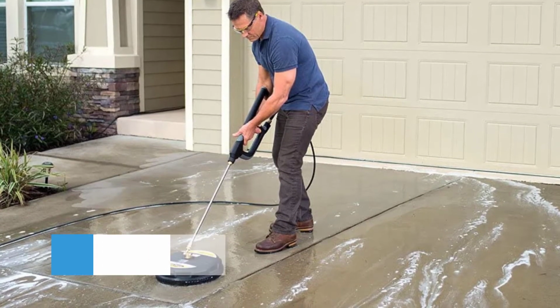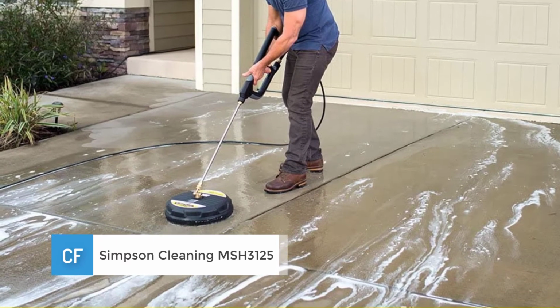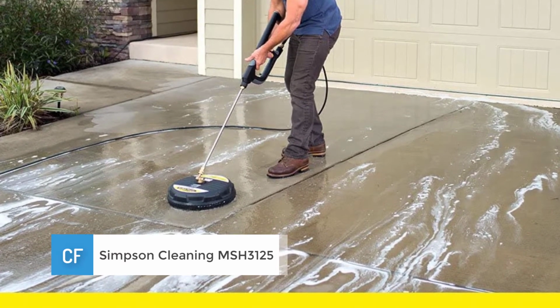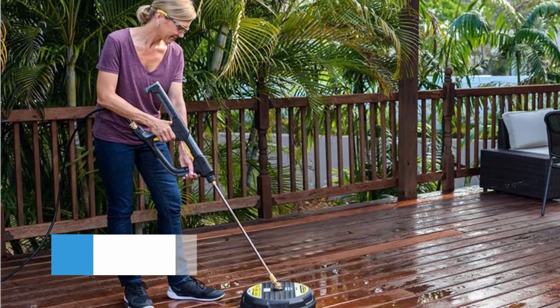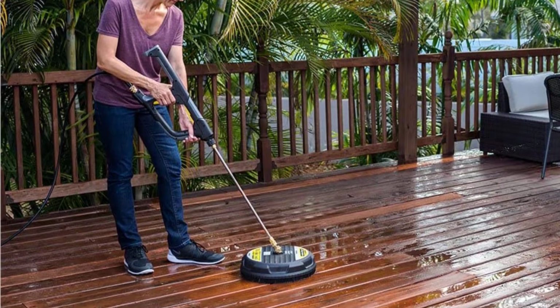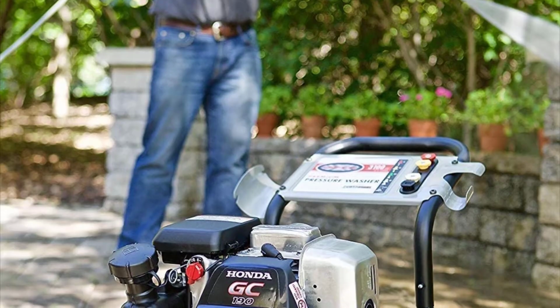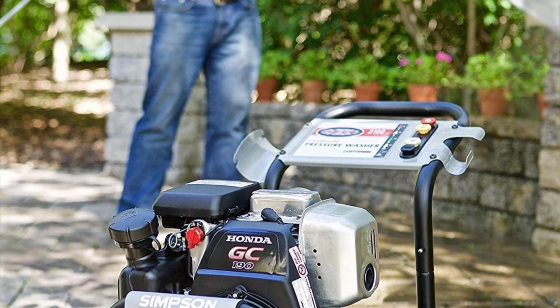Number 1. Simpson Cleaning MSH3125. This fabulous little gas-powered pressure washer is easy to move around but delivers a really great power jet. When considering the best pressure washer for the money, we could not fault this. A lot of pressure washer well within any reasonable budget.